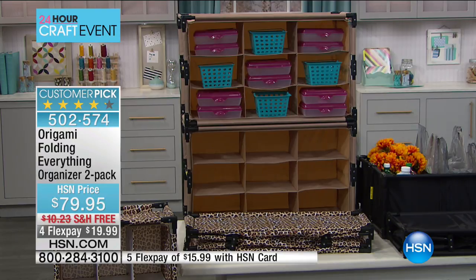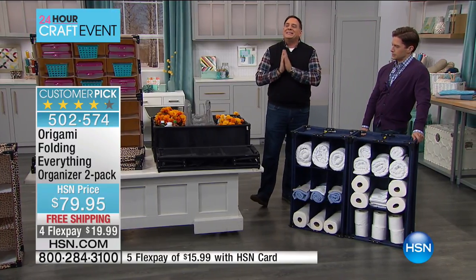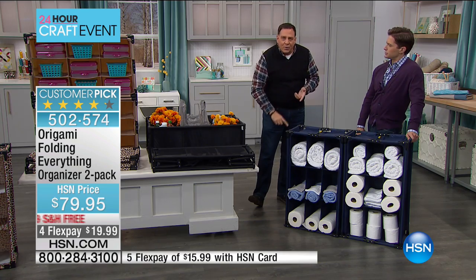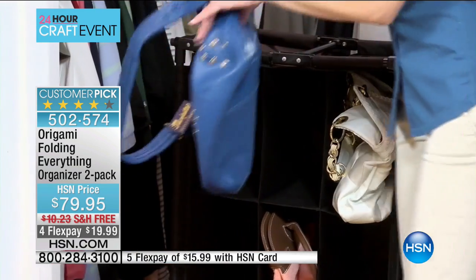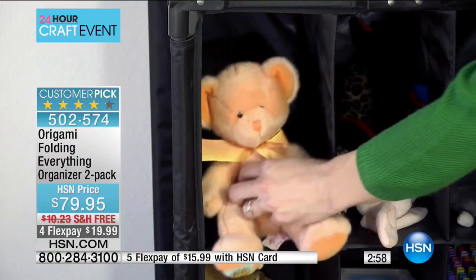Now, the other thing to keep in mind is they're very lightweight. As you saw, they're very, very easy to set up. These would make an ideal first shelf for a little kid, to put their toys away, to put their clothes away, anything like that you want. And right here, for the ladies out there, for the handbags, for the shoes, for anything like that.